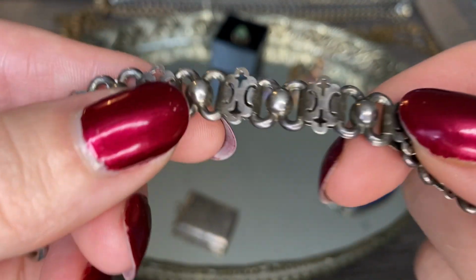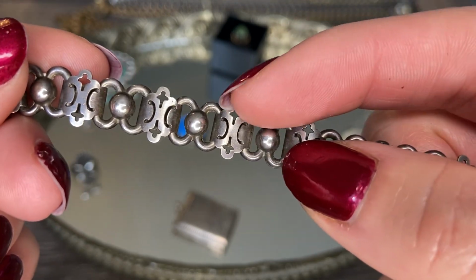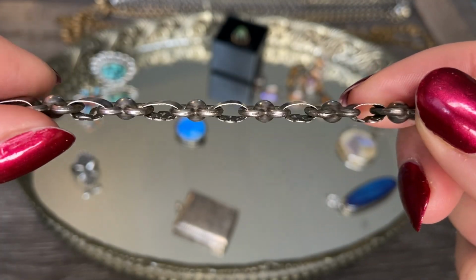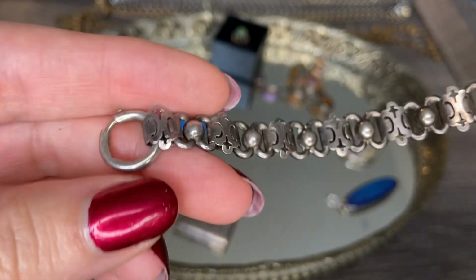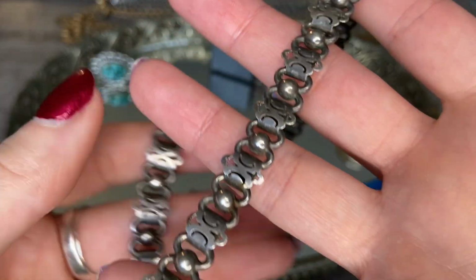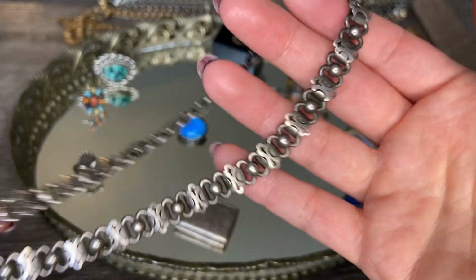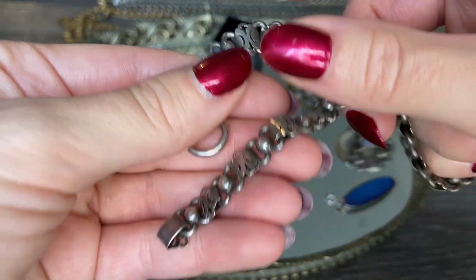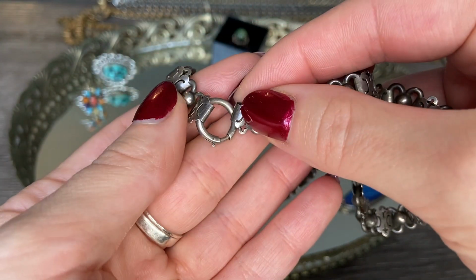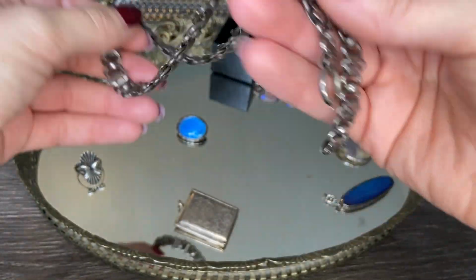So you can see here these little cutouts, almost looks like crescent moons and stars, or maybe even crosses. And you can see that the links are fully soldered, so there's no opening. We have our large jump ring. It's just absolutely beautiful. And the way that you wear these, you can certainly wear it as a chain, but the way that you're meant to wear these is clasped in the front with a pendant hanging from this jump ring.